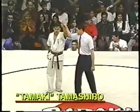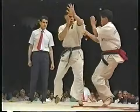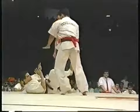Faked the low kick, grabbed the shoulder, moved to the side, started to go upstairs with the left foot, instead right foot down below, keep spinning, use your opponent's weight against you, classic Sabaki technique.